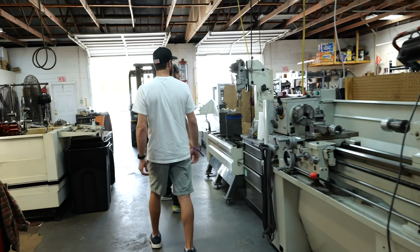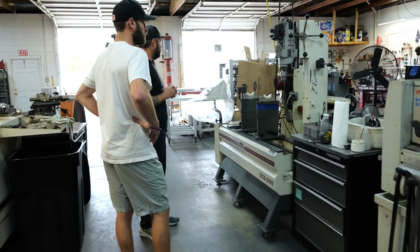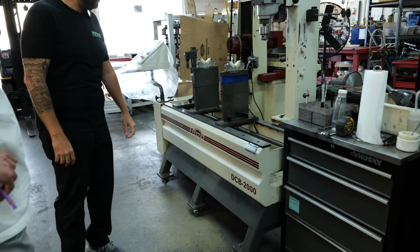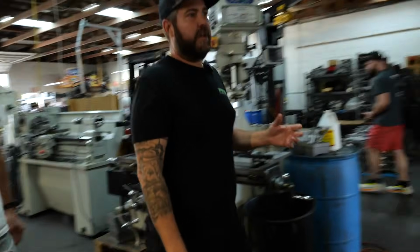And then the DCB 2000, or balancer. It does a great job for us. Over the years we've had its struggles, but we've worked through that, and it does a great job for us now. This will be where we do all of our cylinder head work.